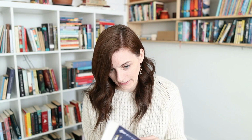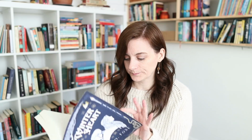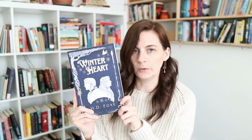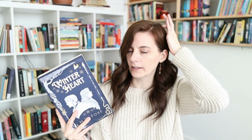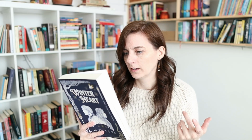And then I got, I don't know if this is YA or adult fantasy, but Winterheart by H.D. Fox. This is a beautiful cover, and I know we are out of winter here now, but I still want to read this one. So this is also a, oh, I said it's a fantasy. I think I said that already.